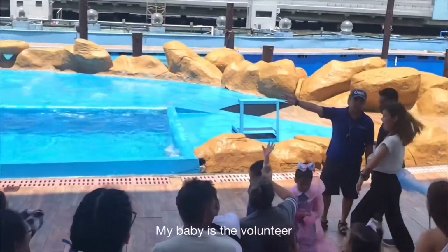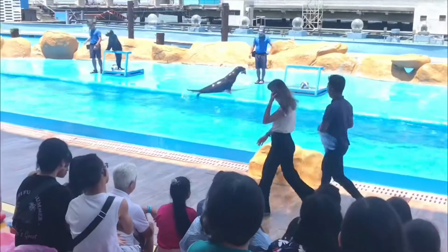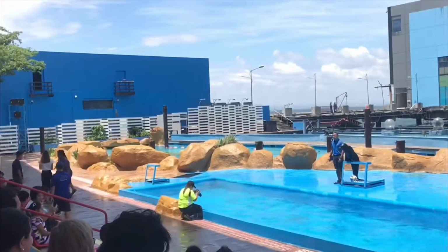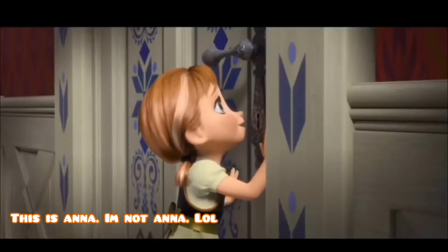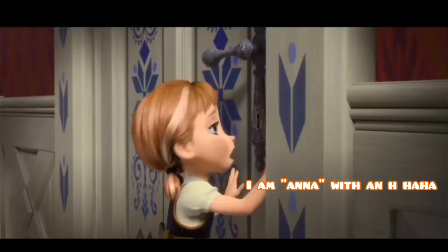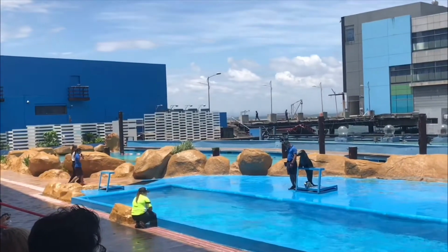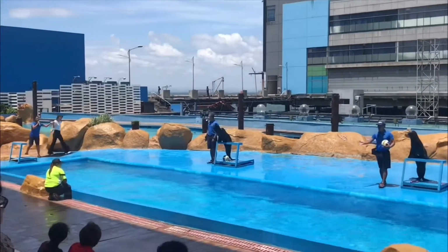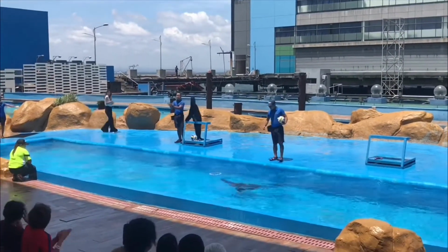2009, the scientific name for sea lion is Otaria flavescens, meaning little ear flops. Alright, what's your name? Anna, where are you from? No way, Anna. Okay, bye. Where are you from? Santa Rosa. Make your way to Trent, Janelle, and Jenny. A round of applause for our lucky guest, Miss Anna.